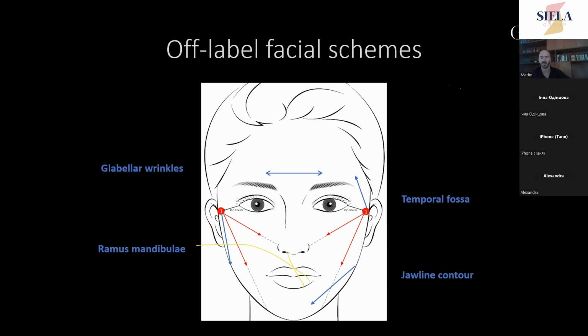Another effective off-label application is the temporal fossa. As patients age, they often experience volume loss in this region. Treating along the mandibular ramus, the vertical portion of the lower jaw, is particularly useful in patients who experience sagging or laxity along this area. Finally, applying Gouri along the jawline contour can help achieve sharper, more youthful definition. It is especially useful in patients who are beginning to experience jowling or a loss of contour around the jawline.